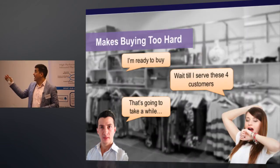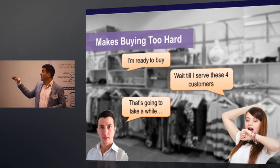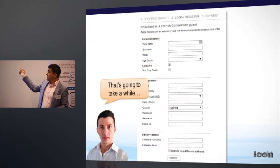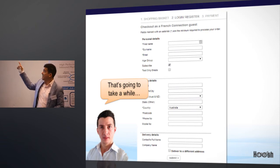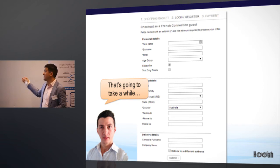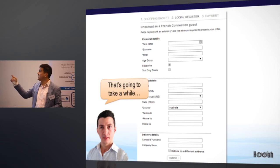And this is one everyone's experienced, is when you're ready to buy, you have your cash, and there's no one there to take your order. There's no sales assistants, or there's a massive line, and you just go, right, no, I don't want this product enough to wait that long. So you leave. The digital equivalent is this, 20 plus fields that he has to fill in to buy a shirt. I don't know about you, but that's not worth my time to fill in all of those things.